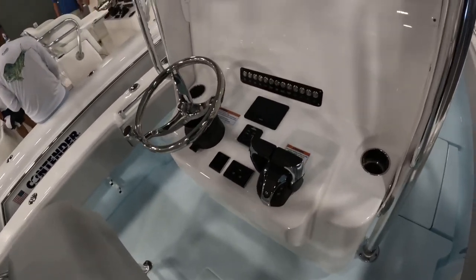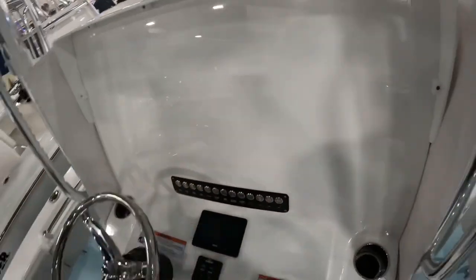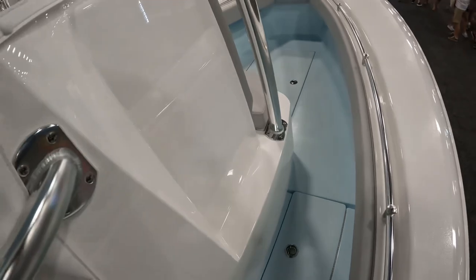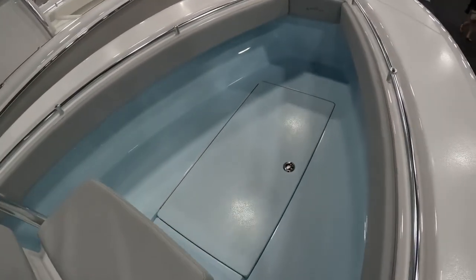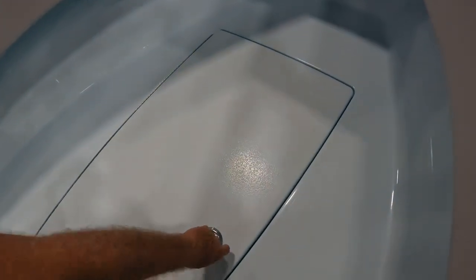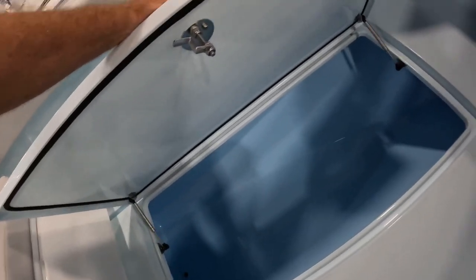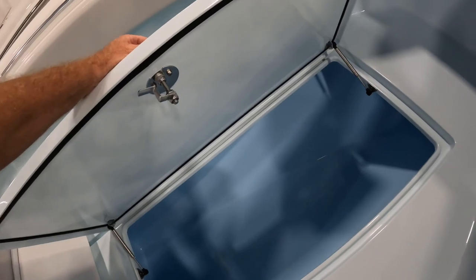Simple console, plenty of room for whatever you need to put there. More storage down here. Oh boy, look at the size of this guy. Oh yeah, shoot, man. That'll do it all right there.